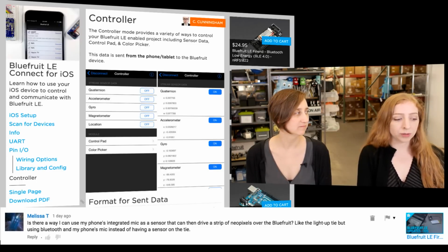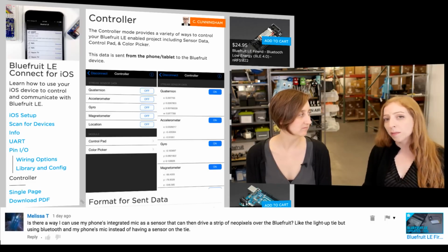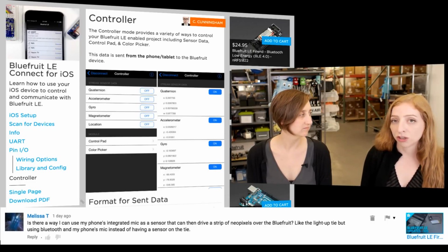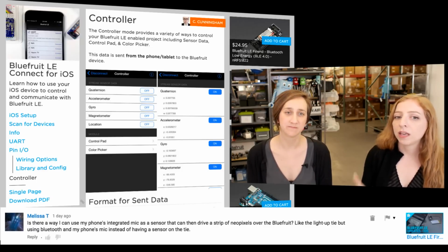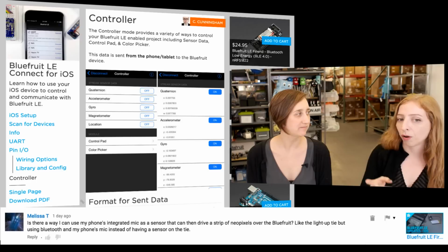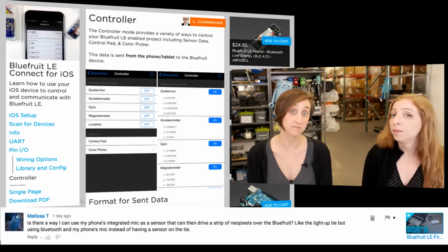So what it would have to do is take the amplitude of the mic audio and then transmit those numbers, and that's an excellent suggestion for an update, but it's not something that it does currently. However, the Bluefruit app for iOS and Android is open source, so if you're an app developer and you want to take a look at it and try to add something like that in there, I bet you could.